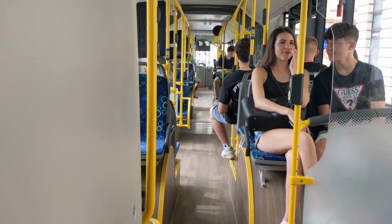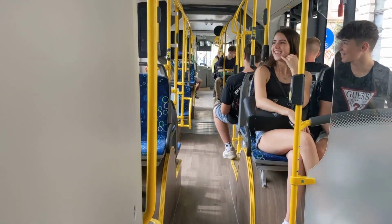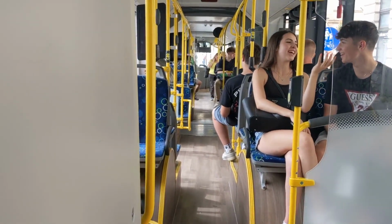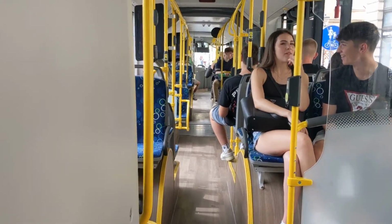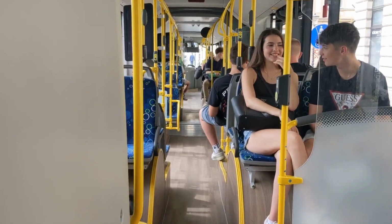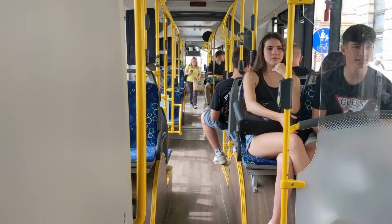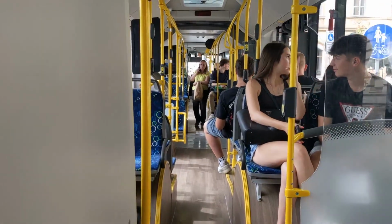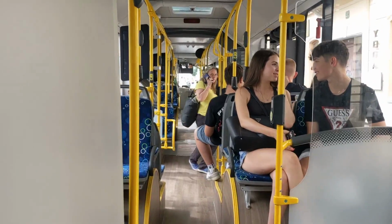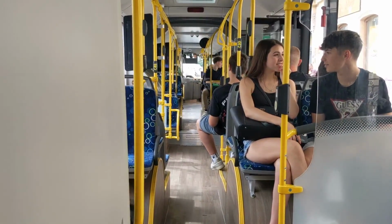Then another thing I don't really like, but I don't think you guys can hear it from here, is the new passenger announcements. They changed the voice of the announcements for these new buses, and the voice just sounds more robotic. It doesn't sound as human as the other buses. I know you guys won't hear it from here, but it basically feels like there's no character to it. It's like it got replaced with a robot.